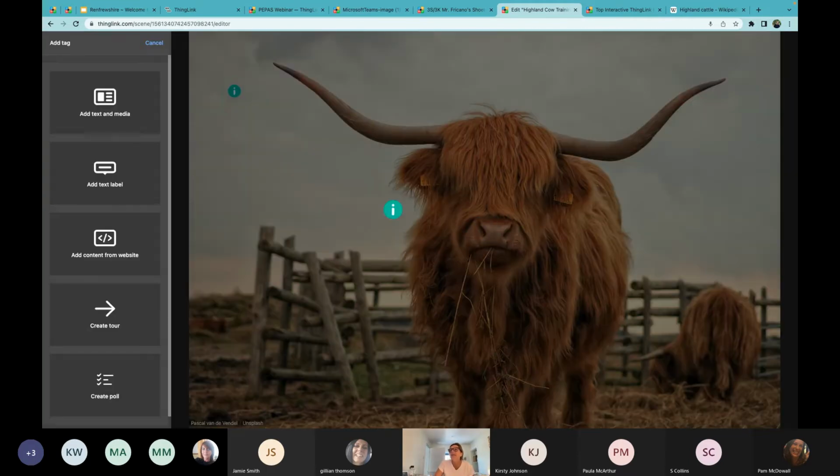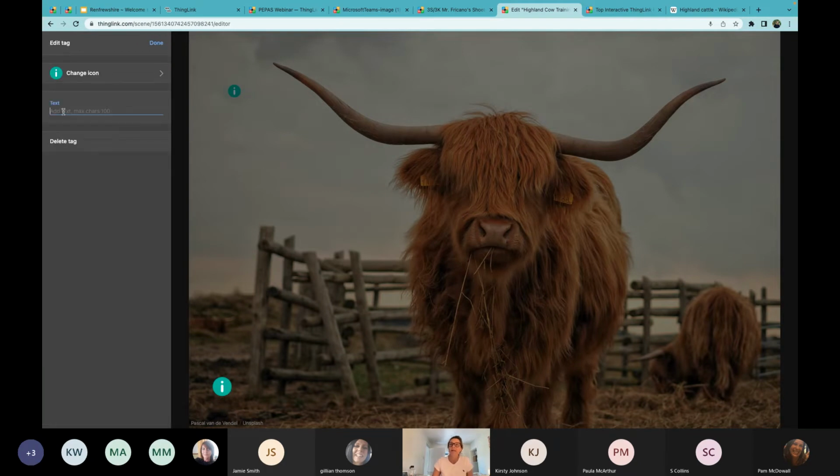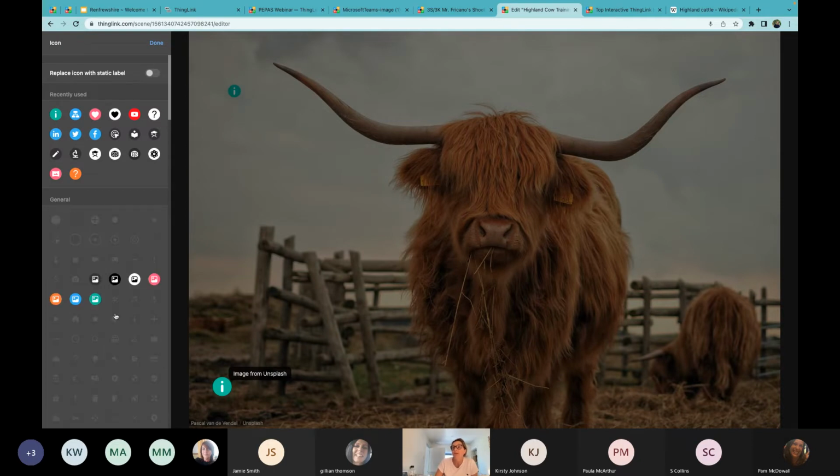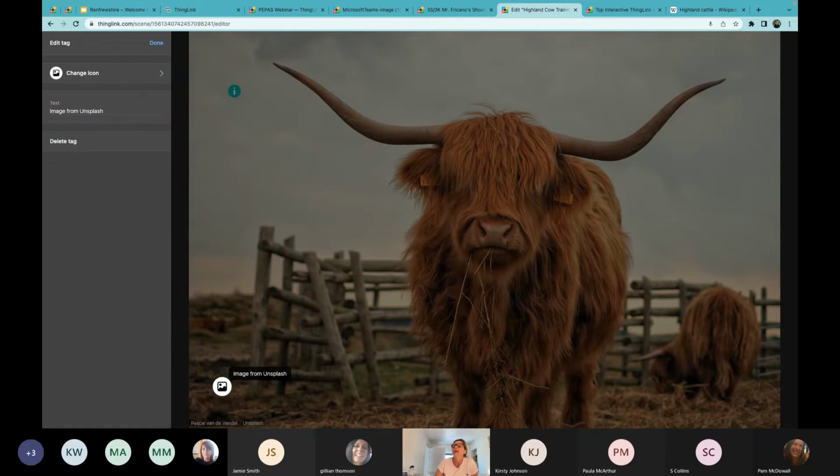So the next tag that I'm going to show you is the plain text label. And that's this one here. So add the tag. You can see it's got the icon that I had before. Add the plain text label. And I'm going to say image from Unsplash. There we go. It's actually got the text of who took it there. But I think this is just a nice little quick fire text tag that you could use as well. And again, you can change the icon into something more fitting. There we go. I'll just put an image icon. If you need to delete the tag, you just click delete.